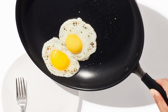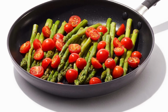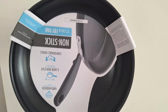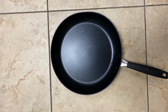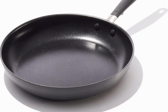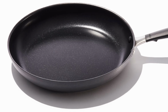A nonstick revolution, German-engineered excellence. The star feature of this skillet is its three-layer German-engineered nonstick coating. Unlike traditional nonstick surfaces, this advanced coating is designed for long-term performance, allowing you to cook with less oil without sacrificing flavor or texture. Here's why it stands out. 1. Effortless cooking. From fluffy omelets to delicate fish fillets, food glides off the surface, ensuring perfect results every time. 2. Quick cleanup. Stubborn residues are a thing of the past. A gentle wipe is all it takes to restore the skillet to its pristine condition. 3. Durability. Scratch-resistant and built to last, this coating withstands the demands of everyday cooking.